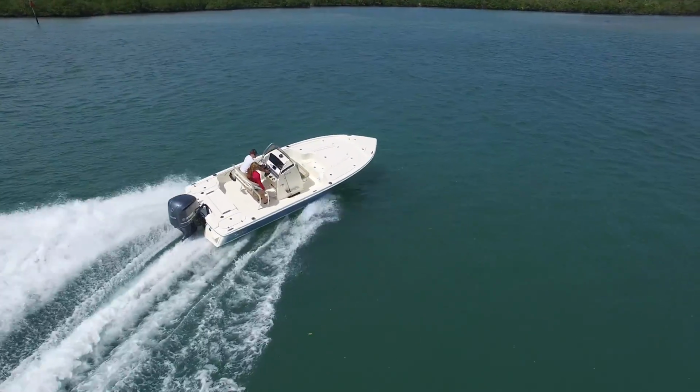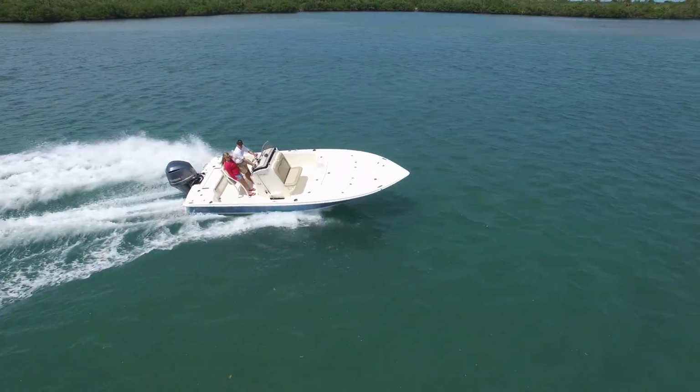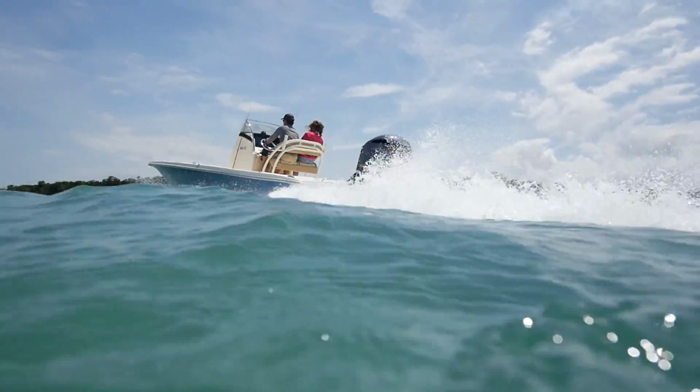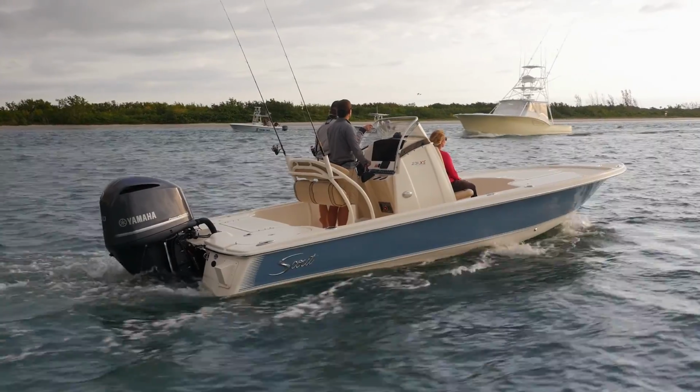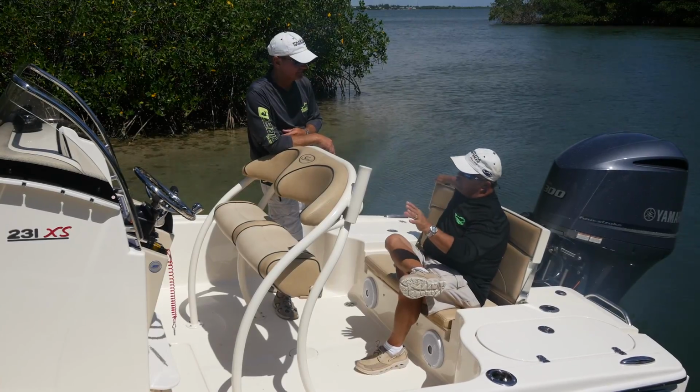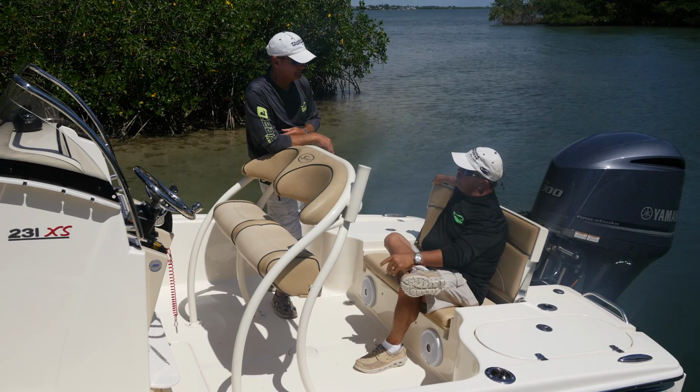If you think about this boat, just think long term, Dave. I know guys that have had their Scouts 20 years. They still look like this. So if you want a boat for your kids to grow up on and learn to ski on and learn to fish on and stuff, this 23-footer from Scout deserves your serious consideration.